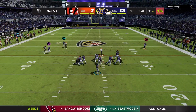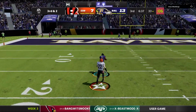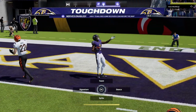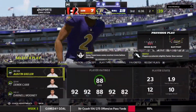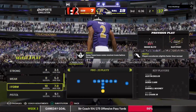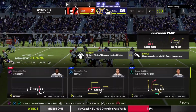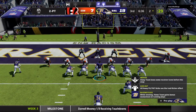Carr looking to throw on 3rd and 2. He's going to loft one deep left side here. Well, this is taken in. It's complete. And all the way in for a Ravens touchdown. Darnell Mooney, 67 yards. And the Ravens will extend their lead. So on 3rd and medium, they dial up the pass, and it works to hit the end zone.